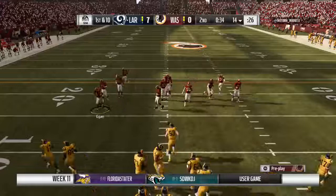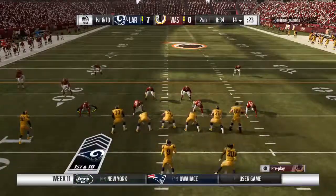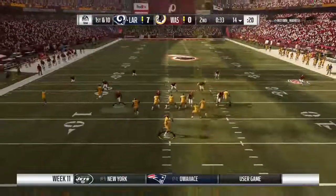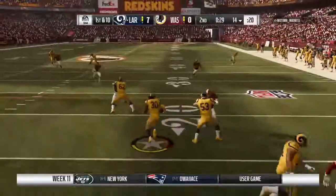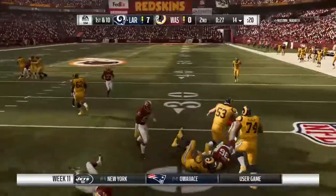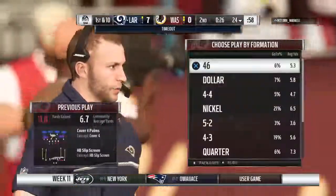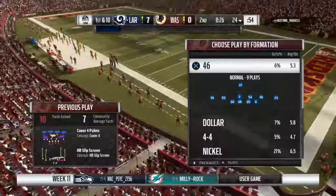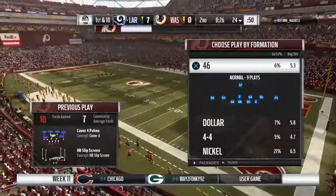Just over 30 seconds to go in the half. They've got it 1st and 10. On 1st down, gone. And they'll set up the screen to Gurley. And able to get this one out just shy of the 25 at the 24. And now before this 1st down play, we're going to get a timeout here, as they'll stop the clock with 26 seconds to go until halftime.